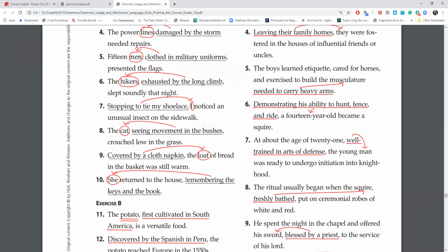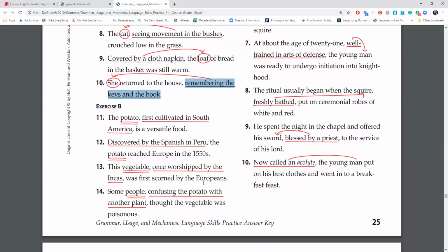Okay, but why did she return to the house? More information. Because she remembered the keys and the book. She was remembering the keys and the book. Exercise B.